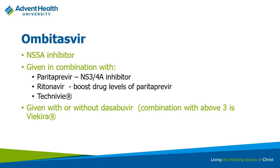Elbasvir is another NS5A protein inhibitor, and so this is again another one that's given in combination with things like paritaprevir or even ritonavir in some cases. Ritonavir, what does that do for us? It's that potent CYP3A4 inhibitor, right? So it works as a booster, and you can see here's another case.